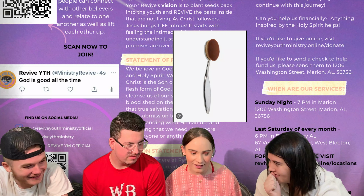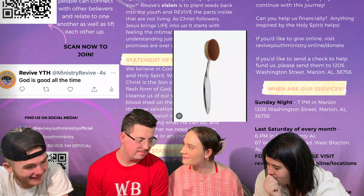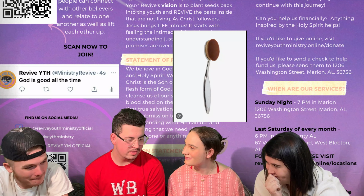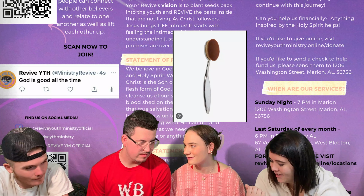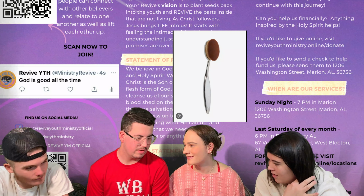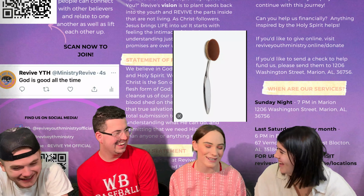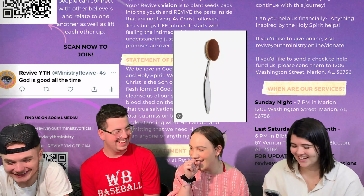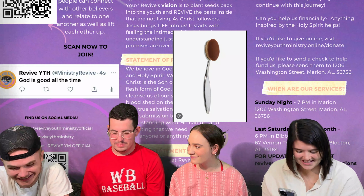That's some kind of brush. Is it for makeup? There's a specific kind of brush, though. Foundation. How do you even guess that? Yeah, it is a foundation brush. I was gonna say that, but I didn't want to sound stupid, so I didn't say it. We've sounded stupid guessing these car parts.